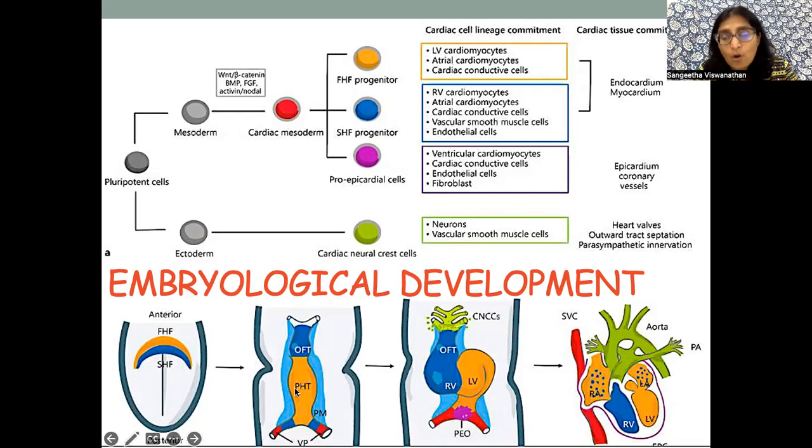Now, from 22 days onwards, this primitive heart tube loops in a rightward fashion. Actually, the first heart field is anterior, the second heart field is posterior, but the looping of the primitive heart tube brings the posterior portion anteriorly. So when the primitive heart tube loops to the right, the cells belonging to the second heart field come across anteriorly. And the second heart field gives rise to the anterior right ventricle and the origin of the outflow tracts. The primary or the primitive heart field is posterior, and it gives rise to the left ventricle and portions of the atria.